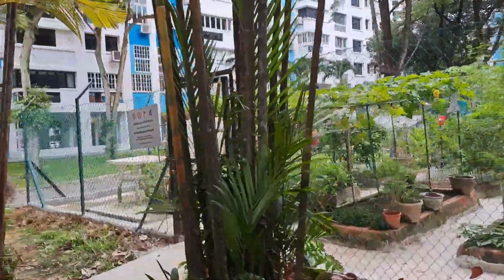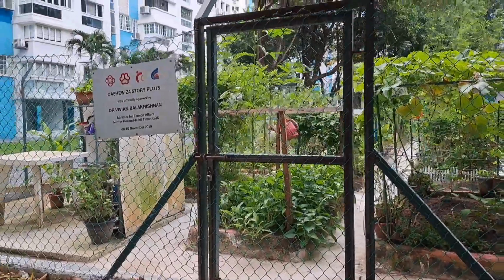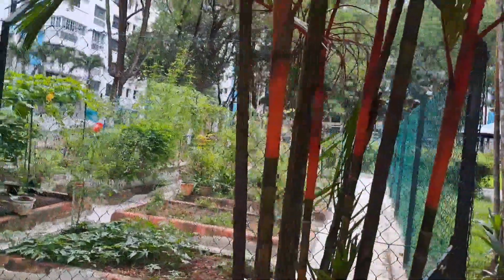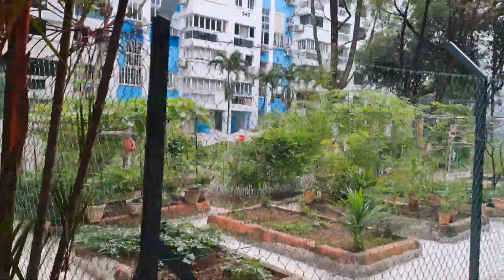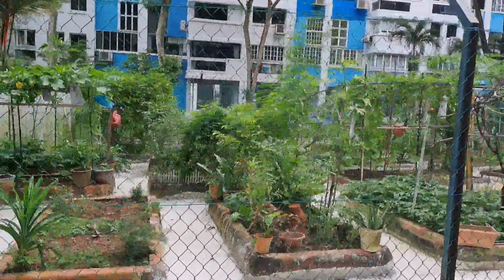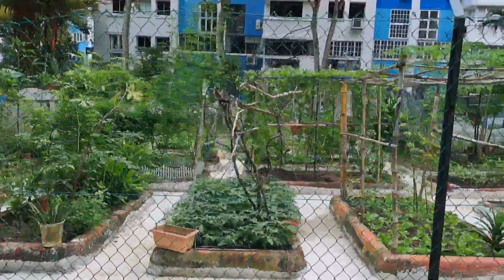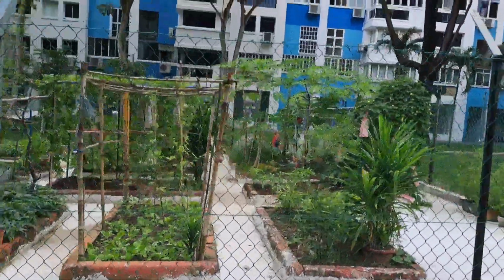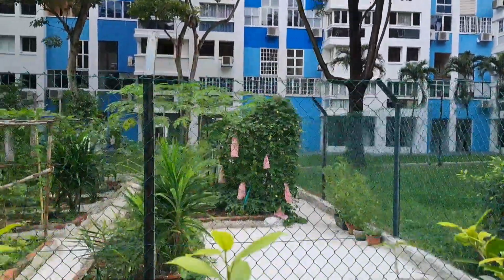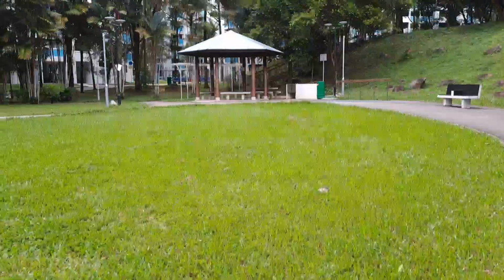And they have their allotment garden here, guys, and the neighborhood people plant their vegetables here. Yeah, it's really beautiful and it's healthy and fresh. They have lady's finger, pumpkin, sweet potato, they have pandan, they have papaya, they have bitter gourd inside. It's beautiful. And it's healthy and fresh, guys. They have eggplant also at the back. Amazing.